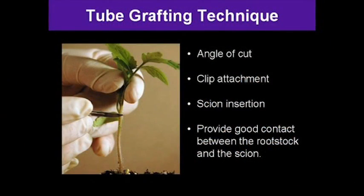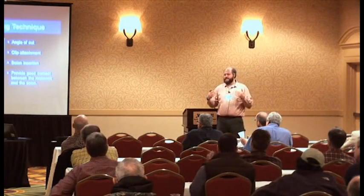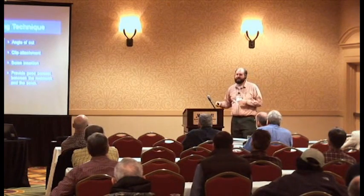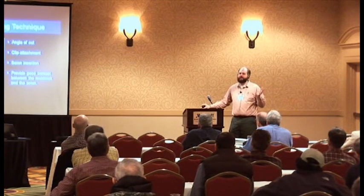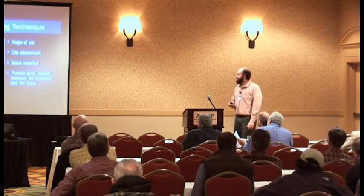Okay, so here comes the exciting part. Here you can basically see we just grab the rootstock and cut it. The angle of the cut, I get a lot of questions about this. We typically say somewhere between a 30 and 45 degree angle. The truth of the matter is I've never gotten a protractor out and measured the angle of my cut, okay? I don't work like that.